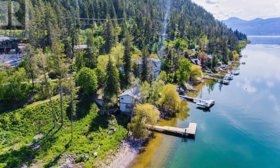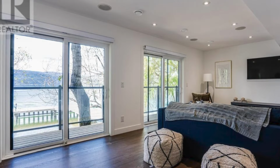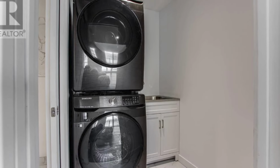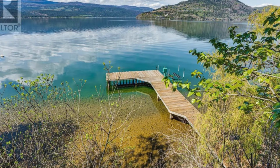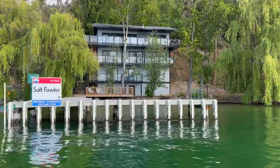It's got nice mature tree growth, the quiet no-through road. And like I say, everything, soup to nuts, is done in this beautiful home. The laundry room even has a steam shower. I mean, seriously. And at the waterfront, there's a private dock with a 6-ton boat lift and power and lighting and the whole deal. 9131 Smith Road, $2.549 million.